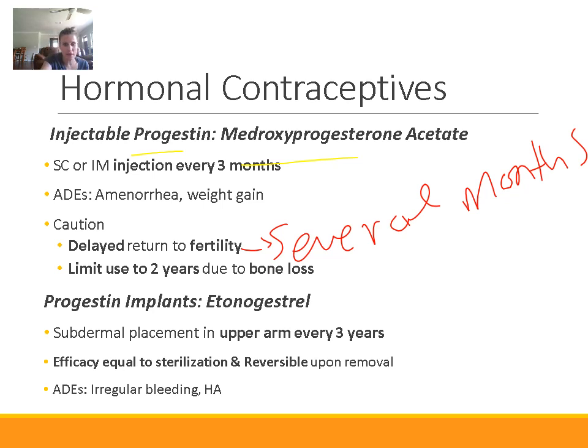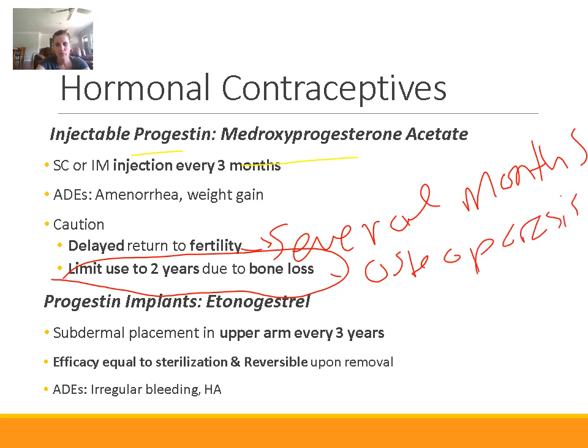However, there is a total limit of 2 years of use, so patients cannot use this for more than 2 years due to bone loss. Medroxyprogesterone causes bone loss, and it can predispose a patient to osteoporosis and fractures. So we typically limit the use unless the patient just can't tolerate anything else. If there's just no way for them to tolerate anything else, then you can use it longer, just monitor bone density, but in general we try and limit to 2 years.